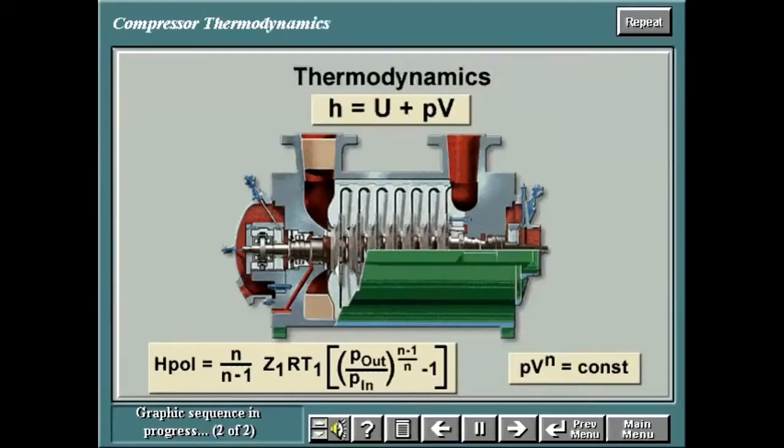Thermodynamics includes the concepts and laws describing the conversion of energy from one form to another, and the study of how these forms of energy interrelate.